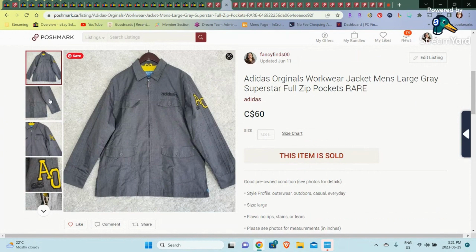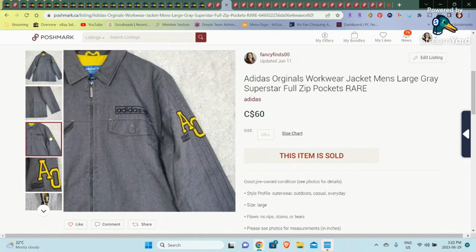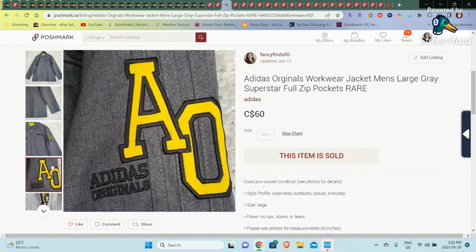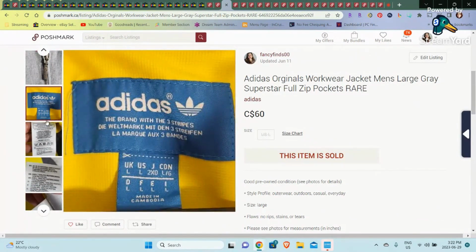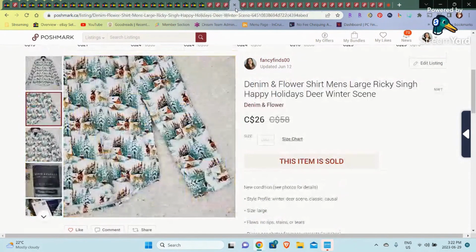Adidas Originals workwear jacket. This I thought would go. It was pretty cool looking. When I looked it up, I could barely find anything on it. I probably had it priced too high going around. I finally took a $60 offer.